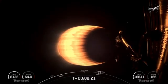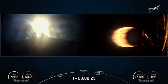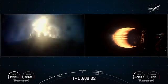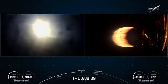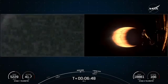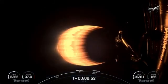Stage 1 entry burn startup. Stage 1 FTS is saved. There's that call out for entry burn startup, and this will be about a 30-second burn, slowing that first stage down as it re-enters the Earth's atmosphere. Stage 1 entry burn shutdown. There you can see the end of that entry burn on the first stage.